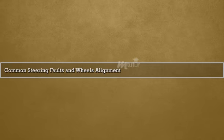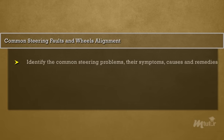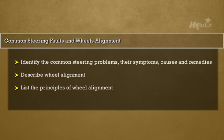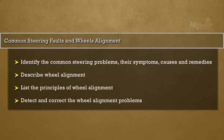Common steering faults and wheel alignment. At the end of this topic, you will be able to identify the common steering problems, their symptoms, causes, and remedies. Describe wheel alignment. List the principles of wheel alignment. Detect and correct the wheel alignment problems.